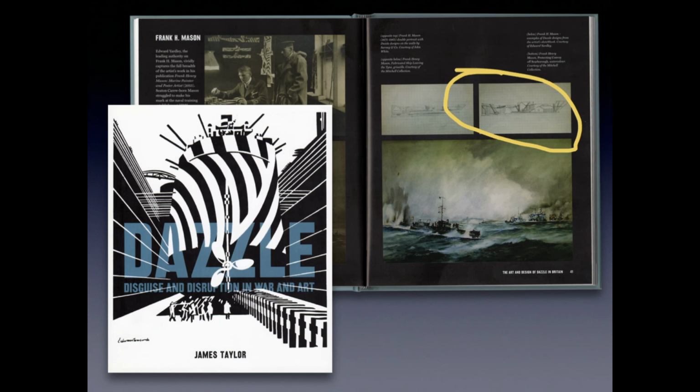The artist was a World War I British camouflager named Frank H. Mason. As revealed on page 41 of James Taylor's book, Dazzle, Disguise and Disruption in War and Art, there is a page in one of Mason's sketchbooks on which there is a pencil-drawn plan for a ship camouflage scheme in which he has embedded a portion of a landscape view of houses almost to the point of abstraction.